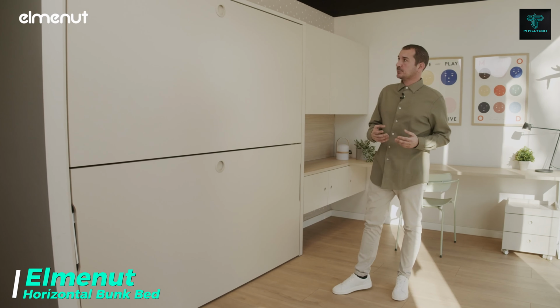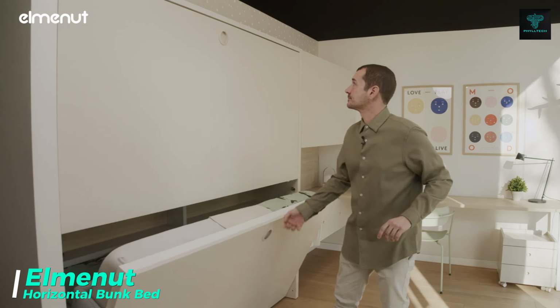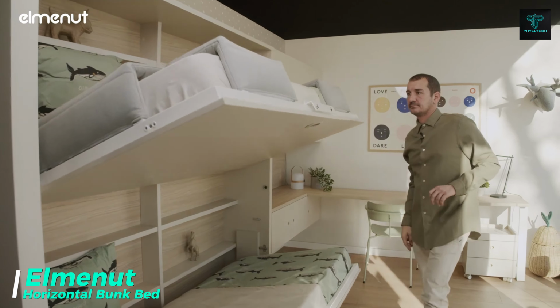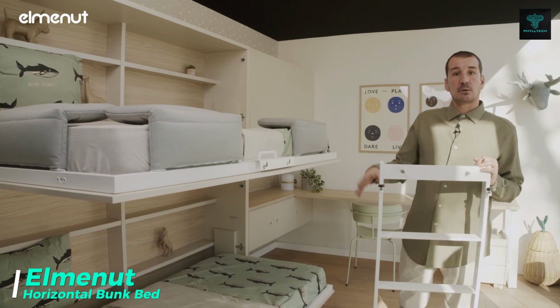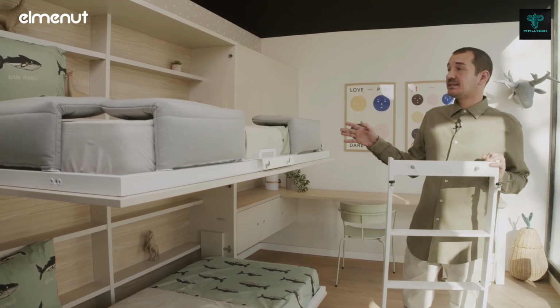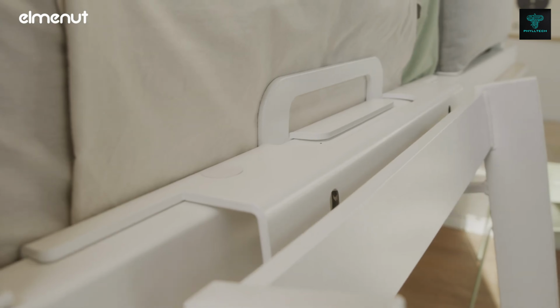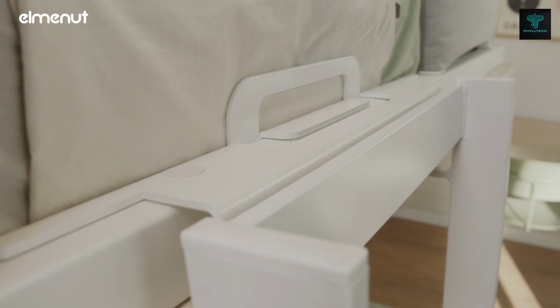The Lenart horizontal bunk bed is a great space-saving solution for small rooms. This bed can be easily converted into 2 separate beds in seconds, and it includes removable and washable guardrails for safety. Its slatted base adds durability, making it a functional and compact option for any room where space is at a premium.